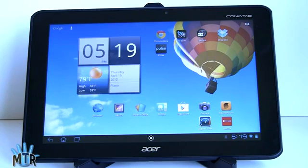And it ships with Android OS 4.0 Ice Cream Sandwich out of the box. You don't have to wait, you don't have to upgrade it, it's just pre-installed. Pretty cool stuff there.